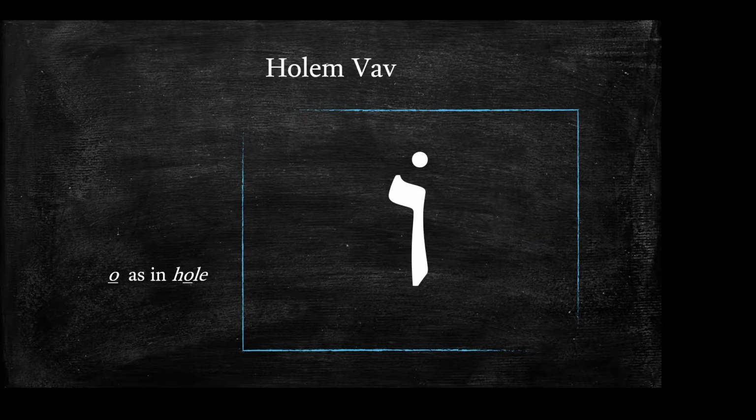Going to the O-class vowels now. Holam vav, or holam wow, if you call vavs wows, and that's fine. Holam vav is how I will refer to this. It's a holam. Holam is a single dot that is above the consonants. That's where the holam is generally placed. And when it's placed above a vav, the vav loses its va value, or the wow loses its wa value, and it's just pronounced as o. So a holam on top of a vav makes an o sound.